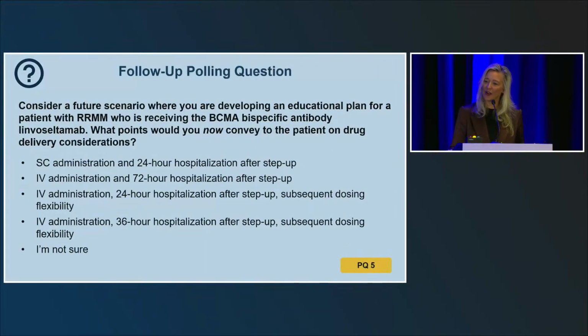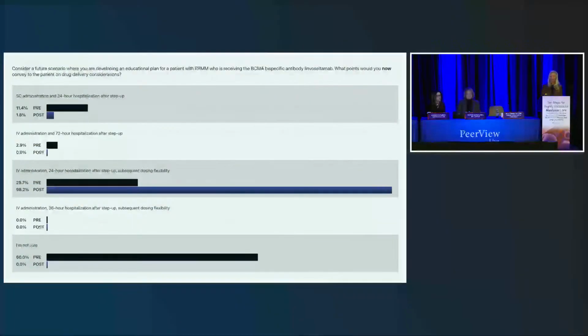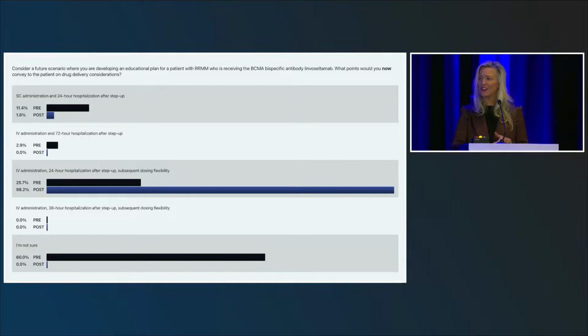So consider a future scenario where you are developing an educational plan for a patient with relapsed refractory myeloma. What points would you now convey to the patient on drug delivery? Sub-Q administration and a 24-hour hospitalization, IV in 72, IV in 24-hour hospitalization after step-up and subsequent dosing flexibility, IV administration for 36 hours, or I am not sure. And like Donna said, I didn't do my job then. Remember what Cherie said about how it's given. Yay, IV, 24 hours. You guys are on point this morning.